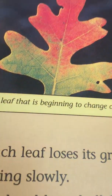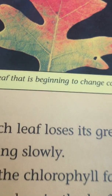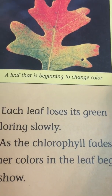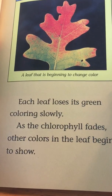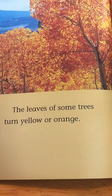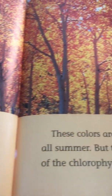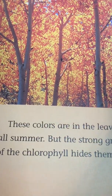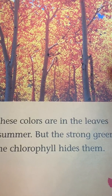Take a closer look. Each leaf loses its green coloring slowly. As the chlorophyll fades, other colors in the leaf begin to show. The leaves of some trees turn yellow or orange. The colors are in the leaves all summer, but the strong green of the chlorophyll hides them.